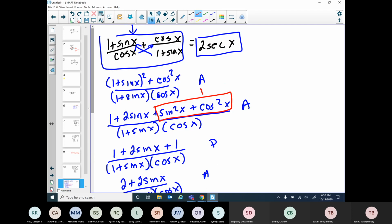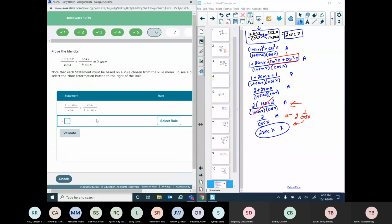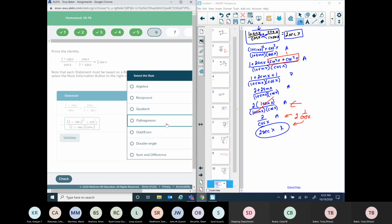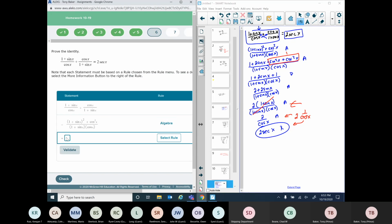All right, now we have to write all these steps into this problem. I'm going to try to do this a little differently. When you're typing and you have fractions, type the fraction in first, because this way you don't have to highlight to put the fraction thing back there. So 1 plus sine of x squared plus cosine squared x. Oh, actually, yeah, let's do it. And now I have the 1.